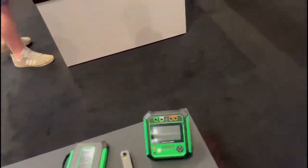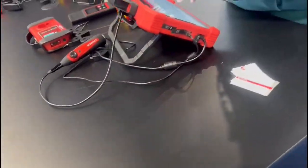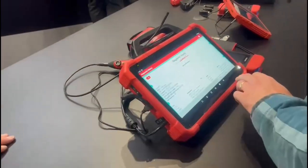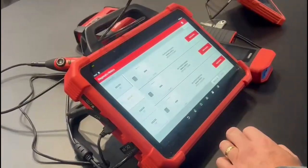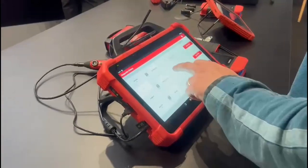In collaboration, yeah. And we've got the more familiar tools here. We've got the more basic range down this end, have we? Well, this is key programming range here, isn't it? Well, no, this one is the Eurotab 3, which is ever popular for our sales at the moment. It's our top range tool. Universally, we are selling many of them.